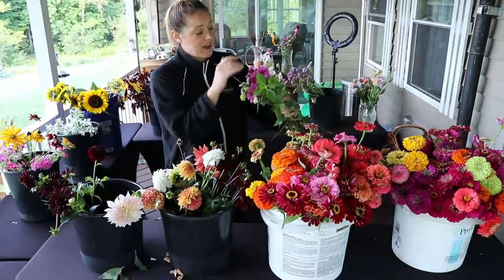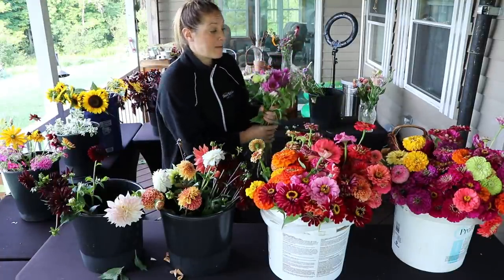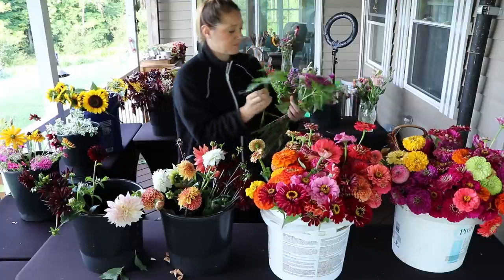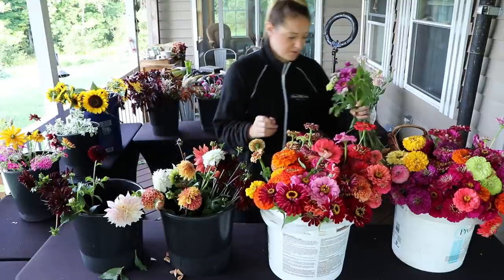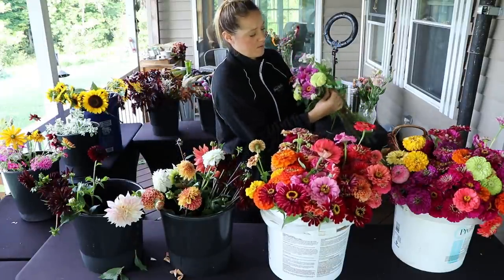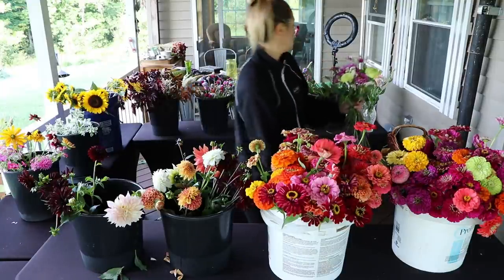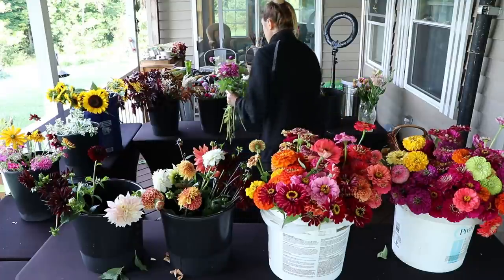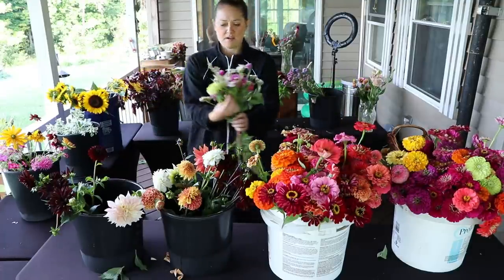Okay, so I'm gonna add this up. 4, 5, 6, 7, 8, 9, 10, 11, 12. I'm about 13 right now. So I'm gonna pull in another chartreuse zinnia. Oh my gosh. Oh, and then I'll grab a little piece of that celosia.